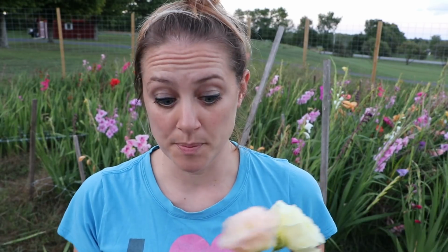Hello friends. I'm on the other side of the garden now. I fixed my tripod so it's not at this like unflattering angle at my nose. So good news, real good news. So I apparently saved all of my empty seed packets and I went and looked it up. This is Roseanne Deep Brown.